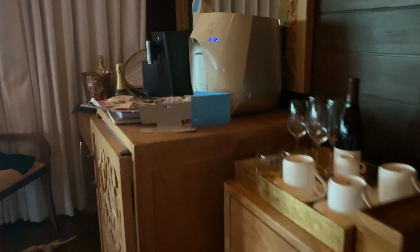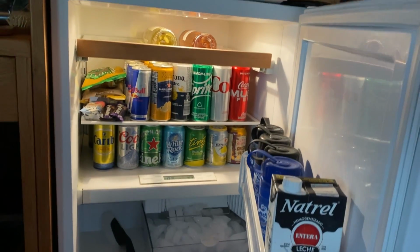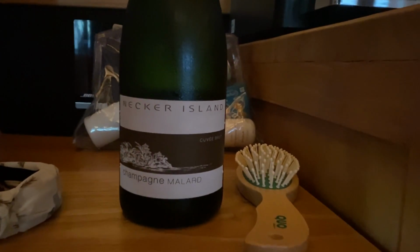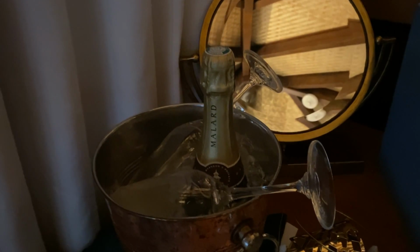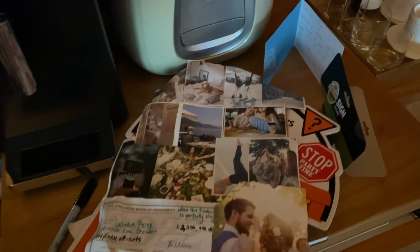They have coffee and tea and a fully stocked bar with all the things that you could possibly want, all included, including the very famous Necker Island champagne. It is his own brand of champagne, which is so freaking cool. I have my vision board, which I created today, which is very exciting.